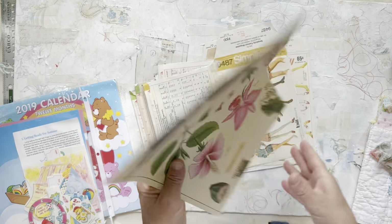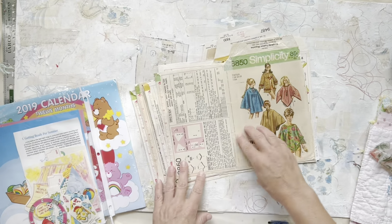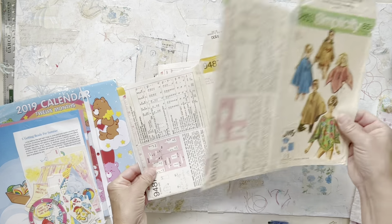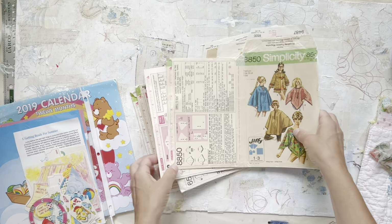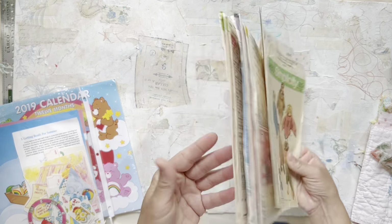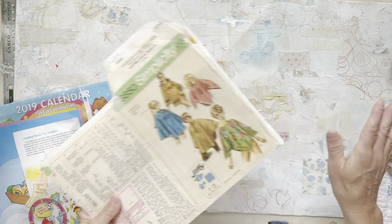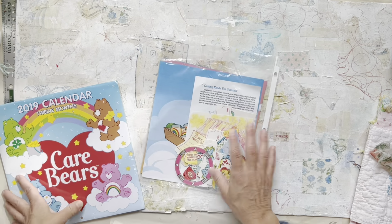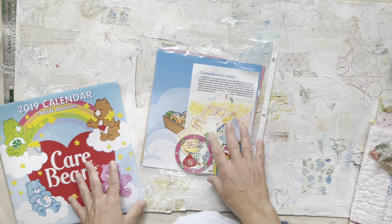That would be kind of cool, especially for people who want to make journals but aren't really sure how to get started. This would be a great way to get started. I also thought about just going ahead and finishing them off and making journals. I don't know. I'm going to hang on to them. We'll see what happens in the next few weeks. Okay. I've been hanging on to this for so long. All right. Okay.